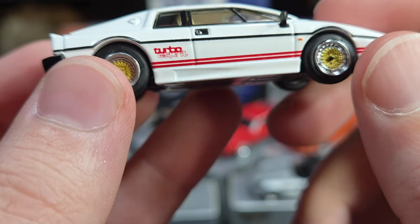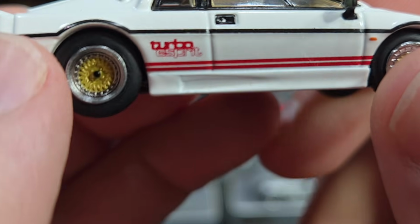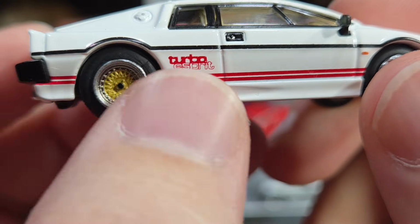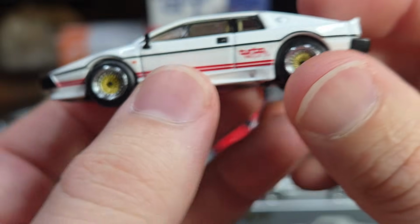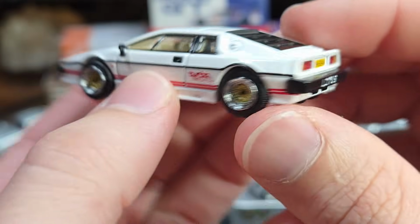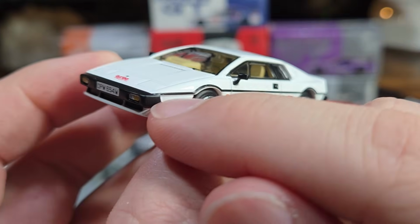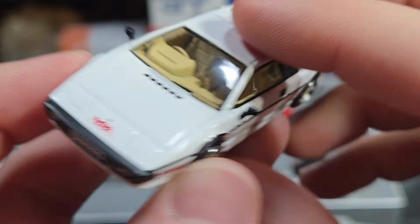And I think there's just like a really nice charm about that. So Turbo Esprit right there on the side. I like how the turbo's red and then Esprit is white with like red outline. You have it up here at the front and then on this side as well. Just super cool. Red pinstriping down the side and then black pinstriping down the side as well. Just looks so cool. So cool.